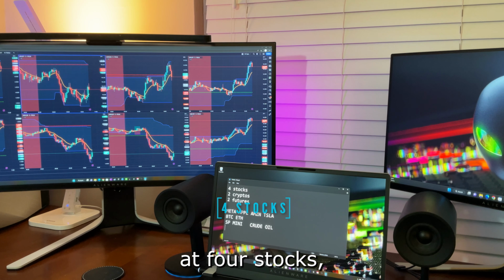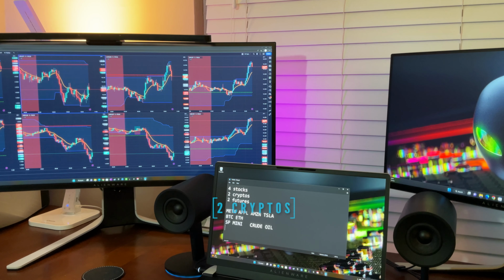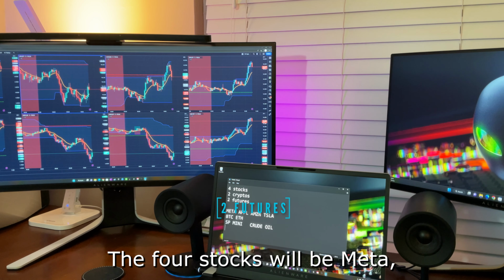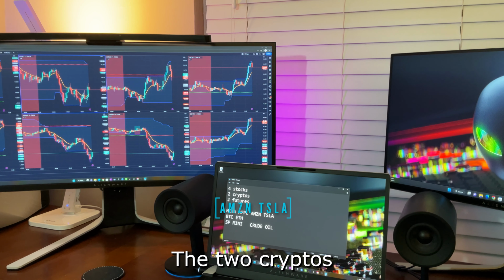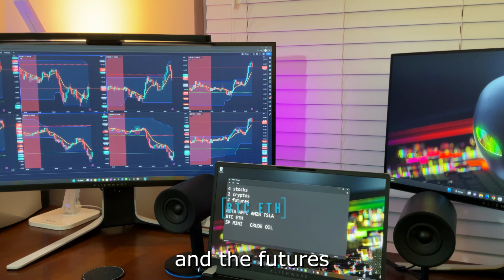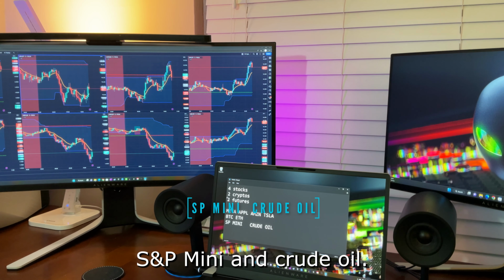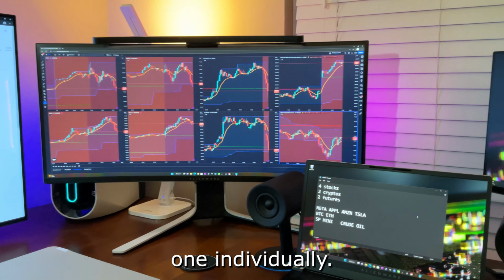We're going to look at four stocks, two cryptos, and two futures. The four stocks will be Meta, Apple, Amazon, and Tesla. The two cryptos, Bitcoin and Ethereum, and the futures, S&P Mini and crude oil. Let's put those on the eight charts and then we'll look at each one individually.